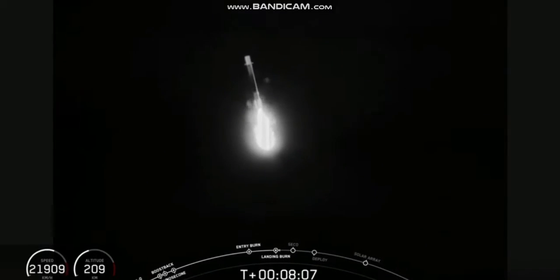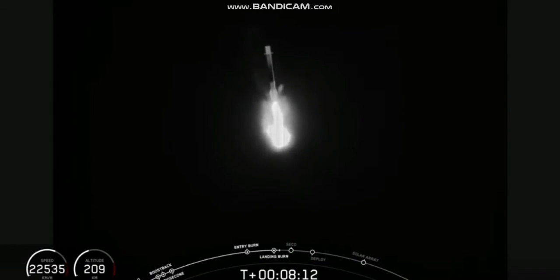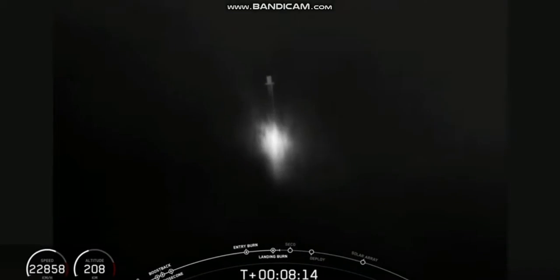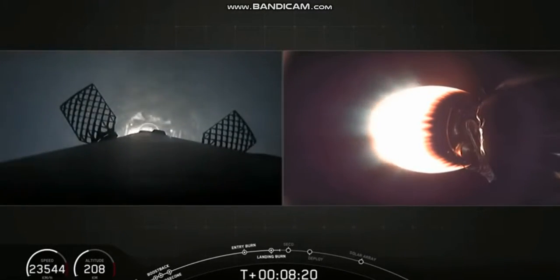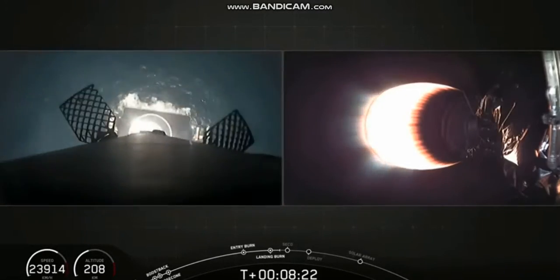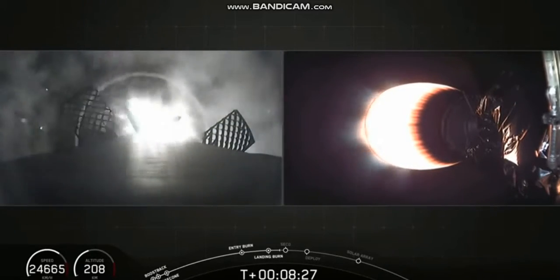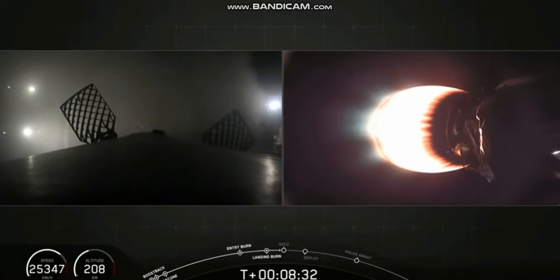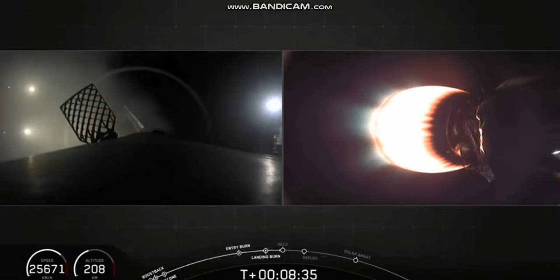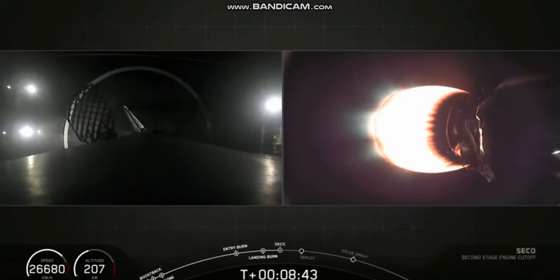Again, we are landing on our drone ship, Of Course I Still Love You. Looks like we're following the first stage all the way to the drone ship. Terminal guidance. Looks like we've got a good live view of this landing here. And we have touchdown of the first stage Falcon 9 vehicle on our drone ship, Of Course I Still Love You. That was an incredible view of that entire landing. That was awesome.